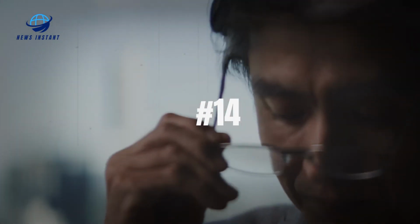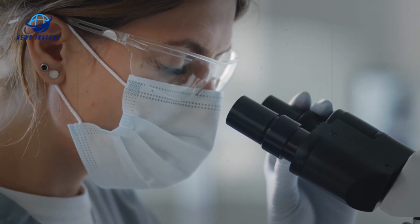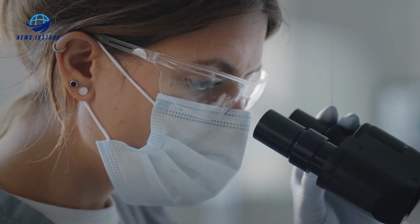The 14th item is eyeglasses. If you require prescription eyeglasses, make sure to stock up because they may become unavailable in the future.